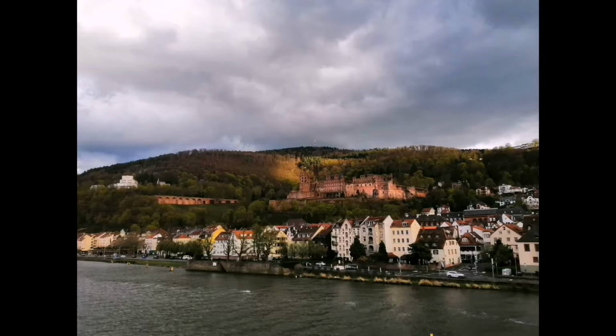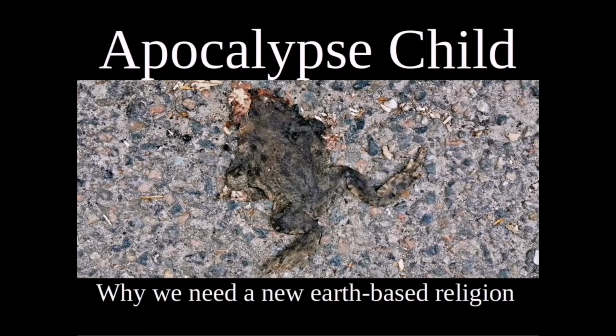And the answer to the question of why we need a new earth-based religion is this toad. Because toads have been a symbol of wisdom in medieval European mythology. Nowadays, we don't kill them deliberately. We don't even see them. We just drive over them and accidentally kill them, as we just drive over and accidentally kill all the ancient knowledge and wisdom. Since all knowledge and all wisdom comes from nature, there's no other way.